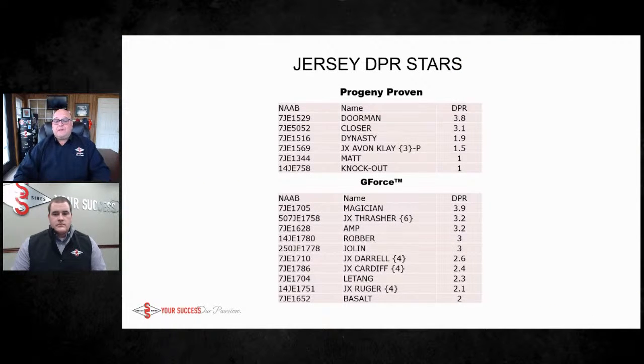Moving to DPR, that's been a push button in this industry for a while now. Getting cows pregnant and keeping them bred in the herd is something we have to rely on. Dorman, we talked about earlier, is our top proven bull. Closer, Dynasty. Avon Clay, a bull that is a big milk bull we just talked about, but he's plus DPR. Matt, one of those customer satisfaction stars that's made great cows all over the world. He leads the indexes in Australia for BPI. And just great bulls all the way down that have great DPR.